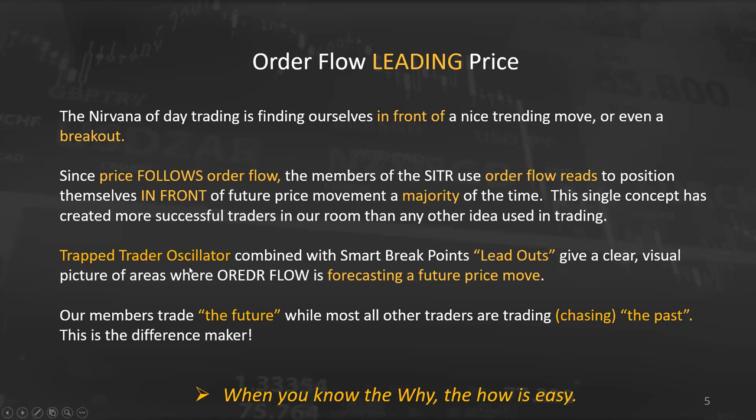Trap Trader Oscillator, or TTO, as it's lovingly called, combined with smart breakpoints lead out. You don't need to know what that is. I'm going to show you. If you're in the room, you will be inundated with this. And if you're not, it won't matter. But it gives a clear visual picture of where areas of order flow forecast future price moves. See, our members trade the future in front of price moves, while most everybody else is chasing the market. And that is the difference maker for our members.